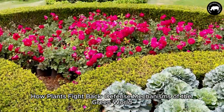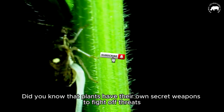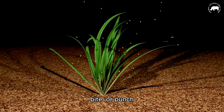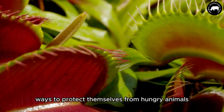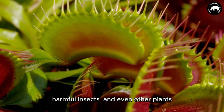Plants fight back. Defense mechanisms of the green world. Did you know that plants have their own secret weapons to fight off threats? That's right. Even though they can't run, bite, or punch, plants are far from defenseless. They've developed some of the most fascinating ways to protect themselves from hungry animals, harmful insects, and even other plants.